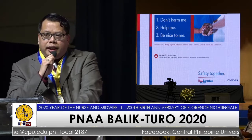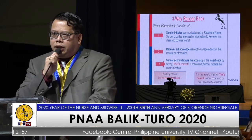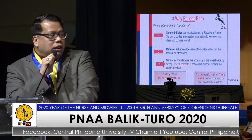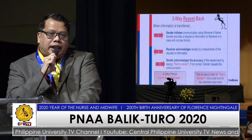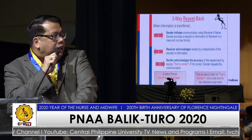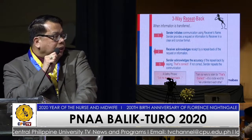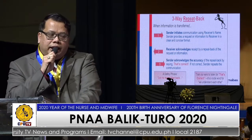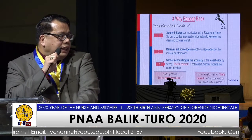Second, accurately communicate. Next slide. In accurately communicating, we have the three-way repeat back, especially when we're giving information. First, the sender initiates communication using the receiver's name, and provides the requested information in a clear and concise format. Number two, the receiver acknowledges the message that you give and then requests information if needed. Three, the sender acknowledges the accuracy of the repeat back by saying, that's correct.